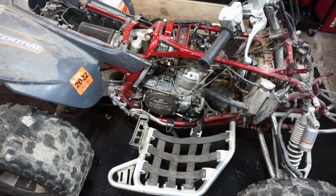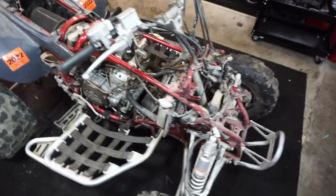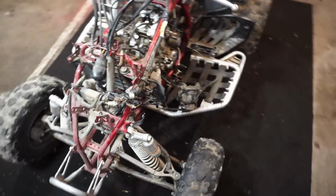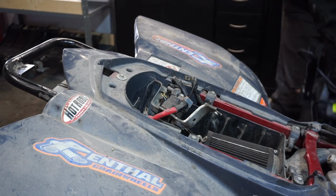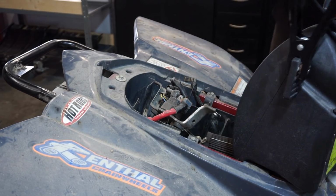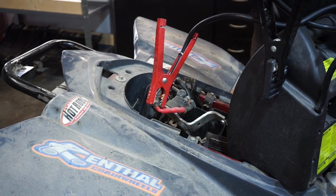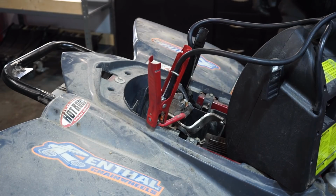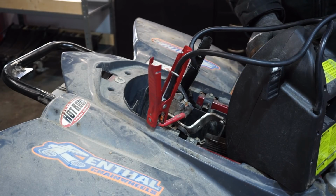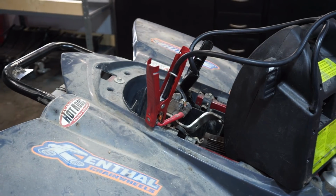Alright, the coolant lines are hooked up, the oil lines are hooked up, everything is hooked up, spark plug's hooked up. Let's check and see if we get spark. Let's hook up a battery. Moment of truth here, will it turn over? I mean, it should, but you never know. I'm hoping the crank's not bad. I just have a feeling that the guy sold it with a bad crank. Just a feeling it's a bad crank, but we'll see.